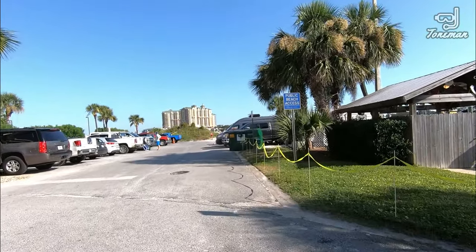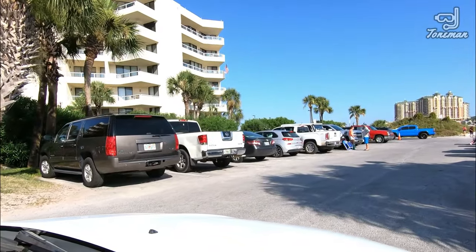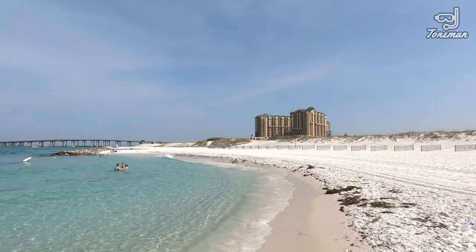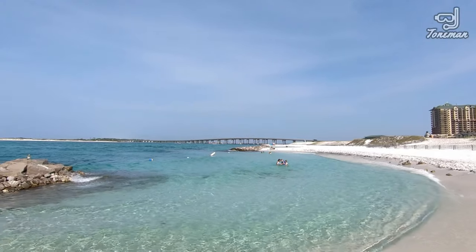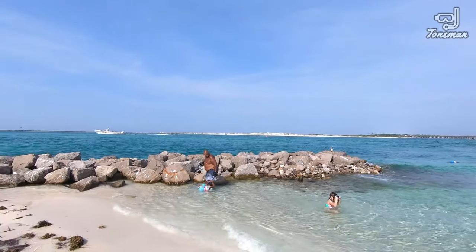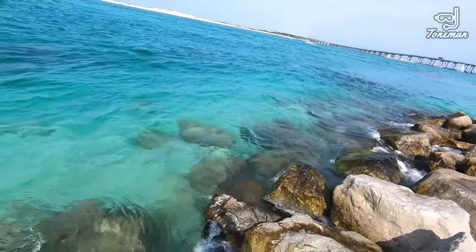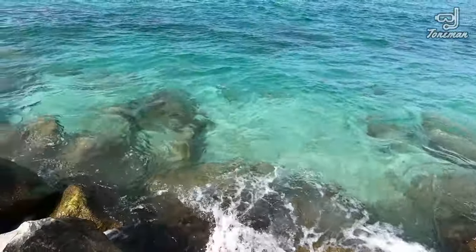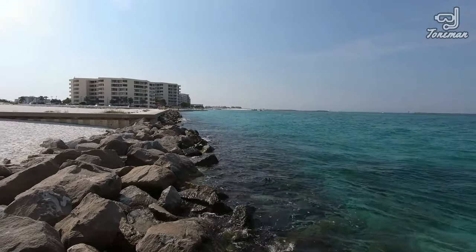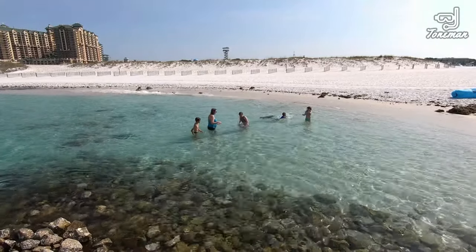Once you've parked and unloaded, you'll continue straight ahead and then to your left to get to the beach and swimming areas. And once you're at the beach and the swimming area, you're going to need to give yourself a moment to take in that extraordinary beauty. The swimming area is great for family fun and beach activities.